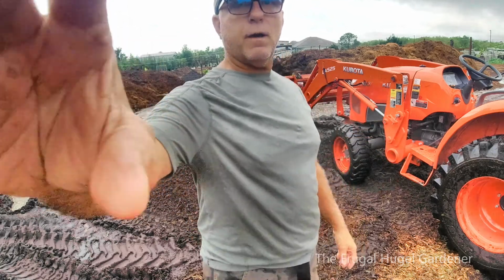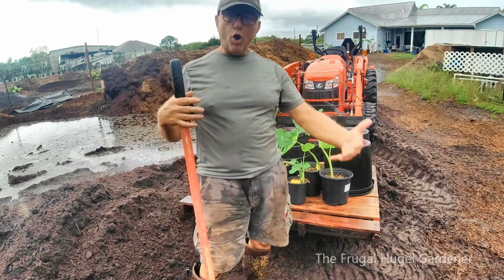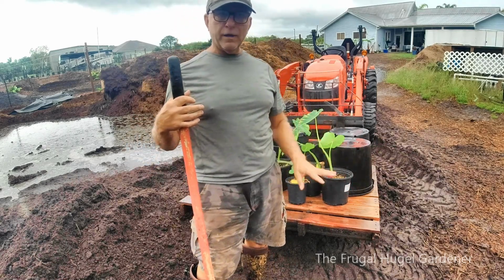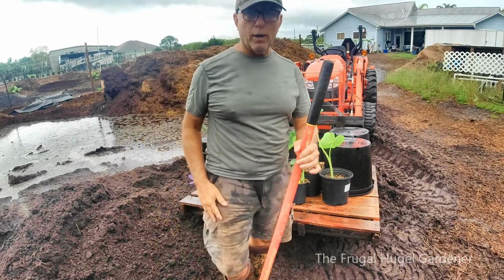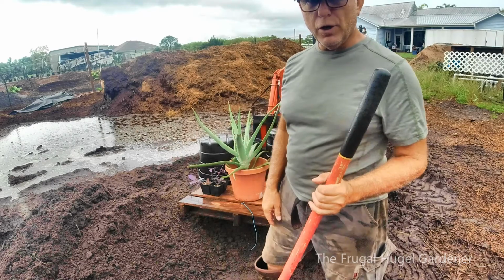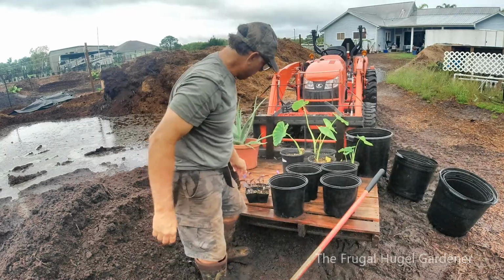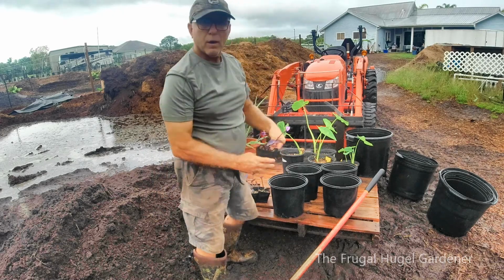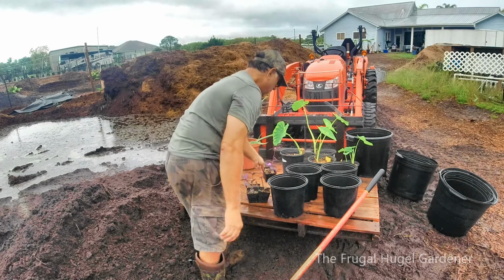Be back at you. Okay, so I went ahead and hosed off the inside and outside of all the pots, and I have my plants here that I'm going to go ahead and pot. So let me go ahead and start. Okay, I think I'm going to start with my smallest plants first.